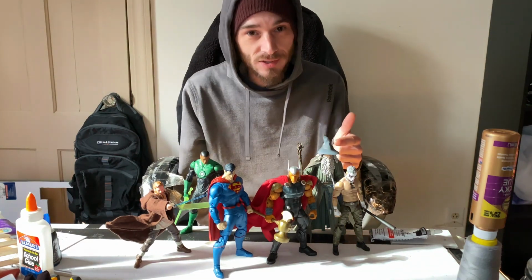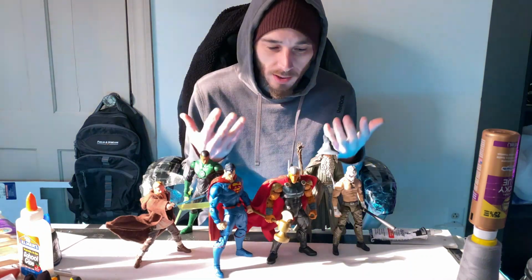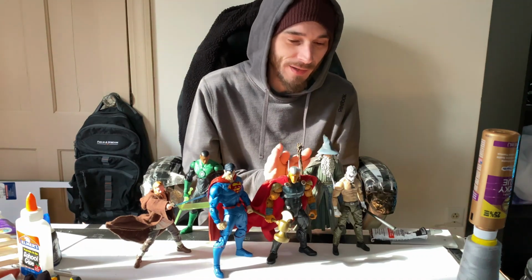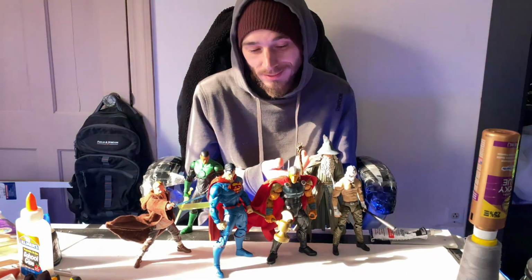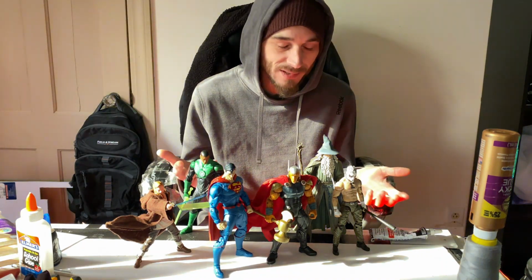Also did get Gandalf the Grey. I had to get this figure. Gandalf is probably my favorite character from Lord of the Rings. And I've actually been pumping the brakes on getting the figure. And I started watching the Rings of Power, the Amazon show, and it made me want to get Gandalf. So I did end up getting him. I mean, he's an alright figure. I'm not a huge Diamond Select fan.